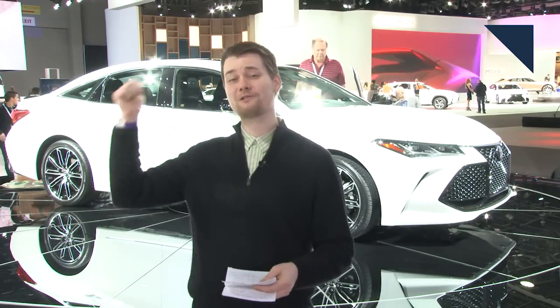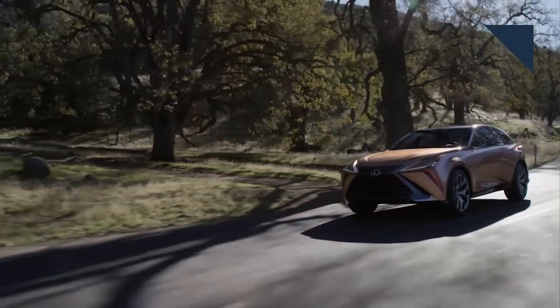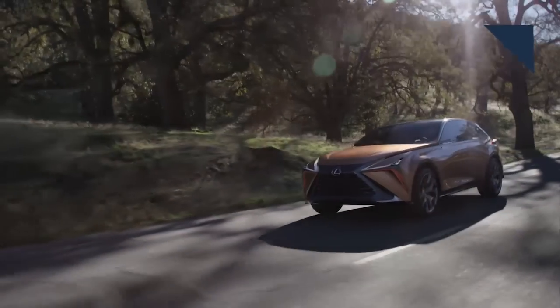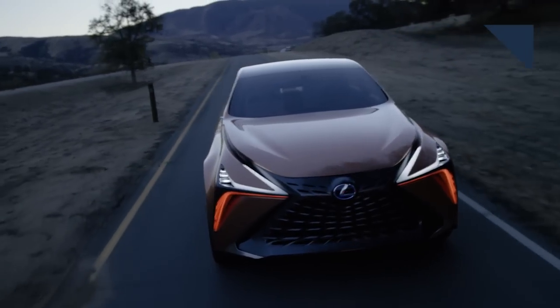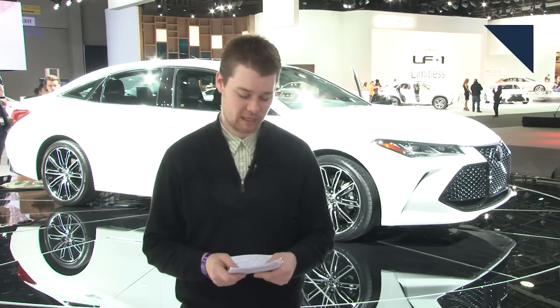You also may notice way behind us here is the Lexus booth. They unveiled the LF1 Limitless. You know, we talked a little bit about design on the Avalon here. That thing is a radical design, and they actually say it's going to hint at future design on vehicles for the group. Also, another big announcement, Ram unveiled the new 1500 pickup truck.